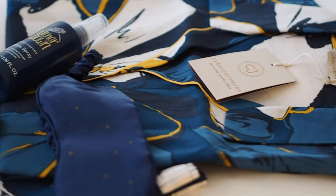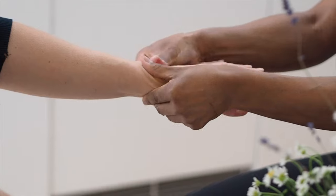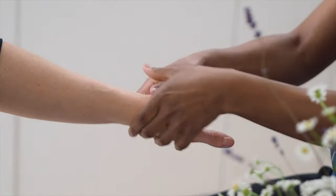Crystal and I spent quite a bit of time at this event. We waited a little while for the hand massages, so Crystal sat there and actually meditated while she had her hand massaged. And I believe that they used the Nourishing Night hand cream to do this. It smelled divine. Good night.